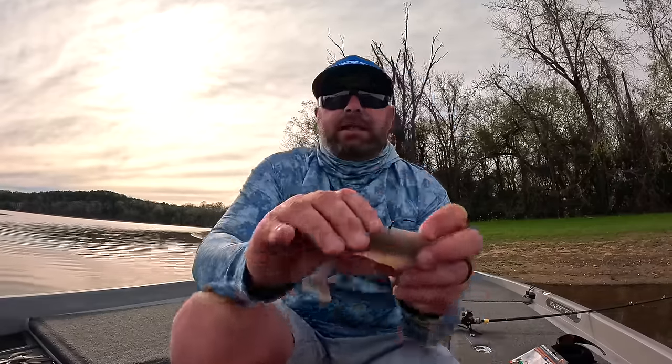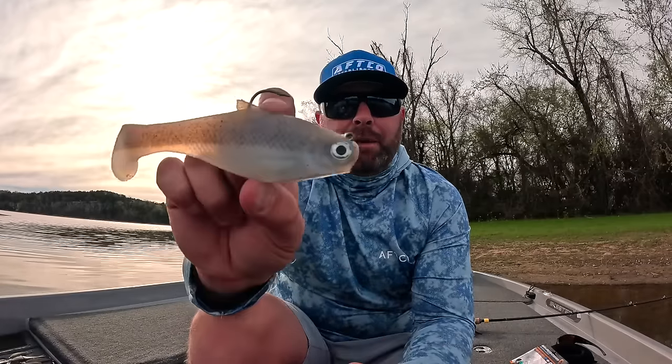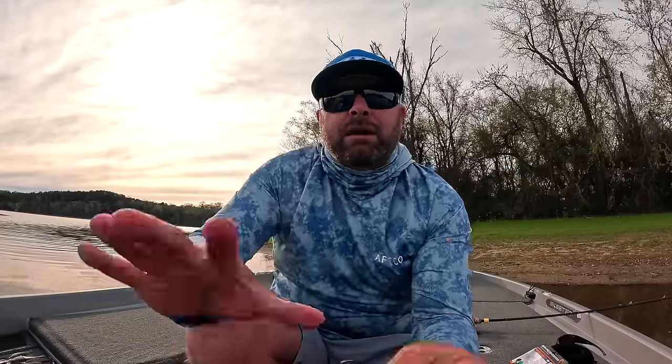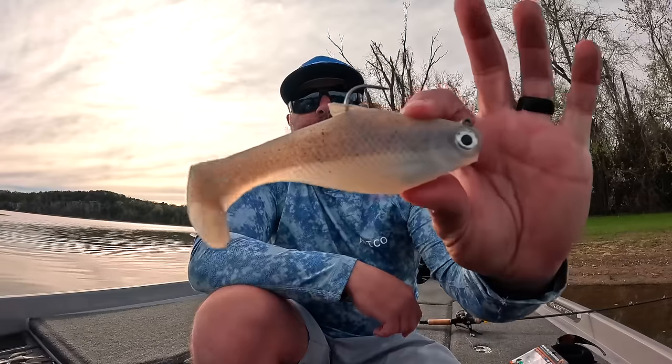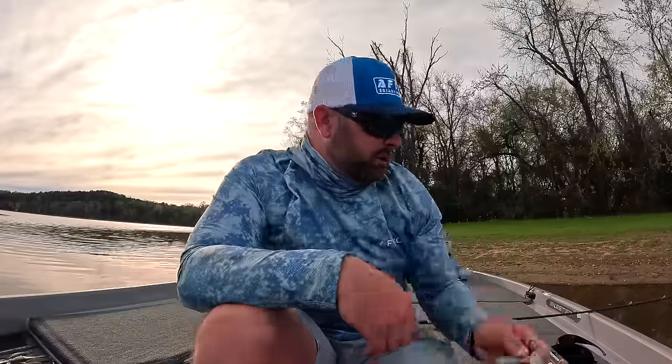And then last but not least, if you really want to overwhelm that male, throw a bigger bait. Throw something with some kick on it, something that he's going to get fed up and tired of dealing with over and over and over again. Then you can get that big fish to come in and just choke it. That little burrito, the 5-inch, the 6-inch is an awesome bait that works extremely well on the bigger fish.